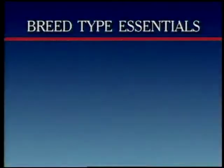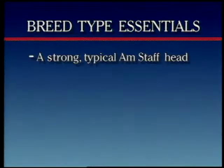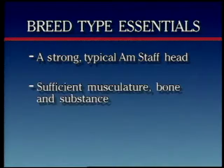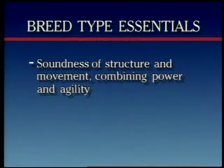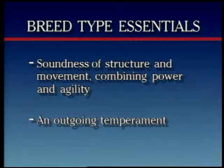Remember, there are 5 key features to your evaluation of the American Staffordshire Terrier. Strong, typical Amstaff head. Sufficient musculature, bone, and substance. Correct proportions and balance with no exaggerations. Soundness of structure, combining power, agility, and movement. An outgoing temperament.